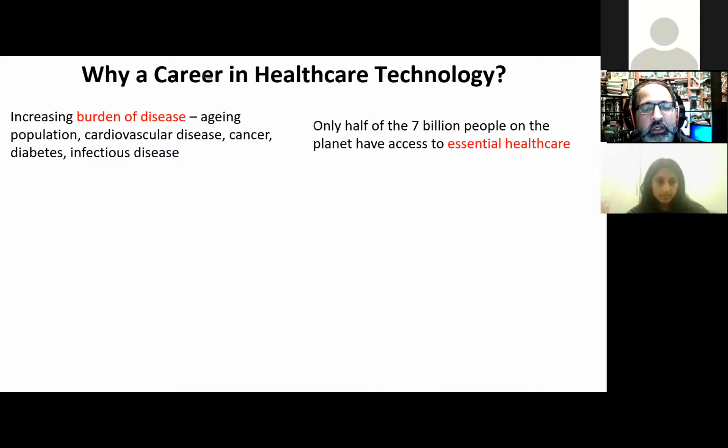People are just living longer, and people who are older just tend to have more illnesses, because the human body is an organism, and organisms deteriorate with age. And there are other huge areas that need attention. So there's cardiovascular disease, cancer, diabetes, and of course we just know right now, because we're living through a pandemic, there's infectious disease as well. So all of these things, they're not declining over time. They're actually getting worse over time.